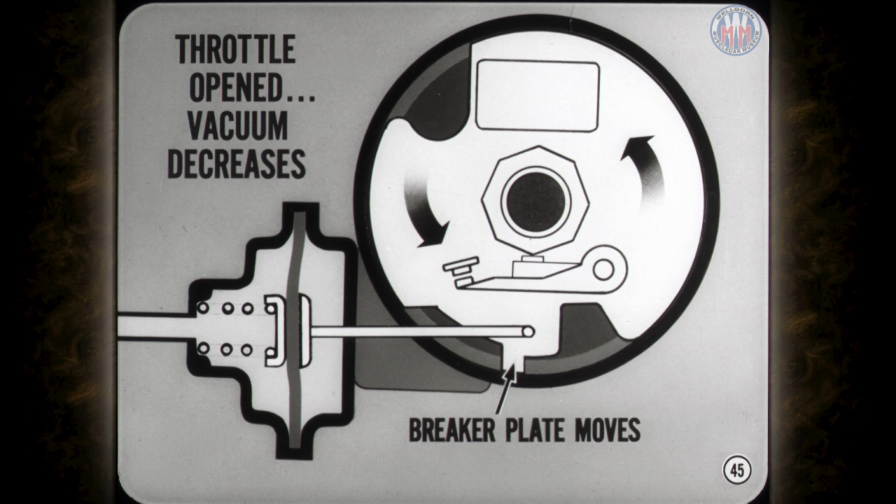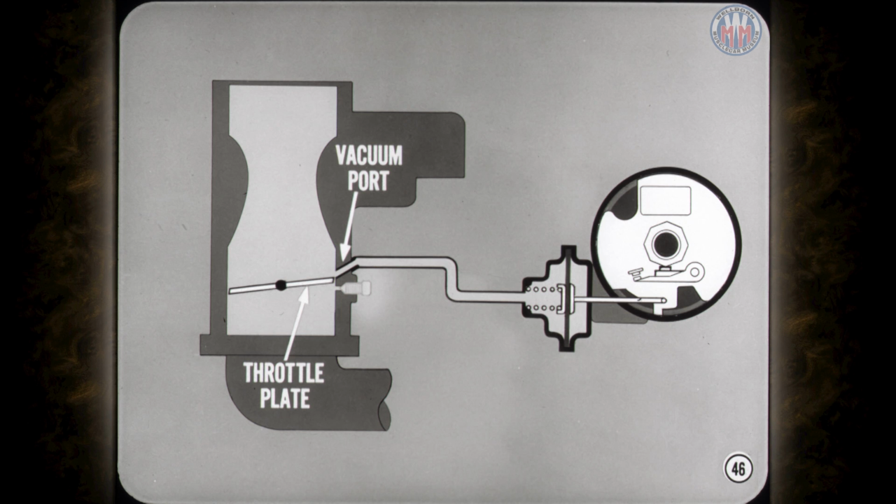If the throttle is suddenly opened wide, vacuum decreases, and the spring-loaded diaphragm quickly moves the breaker plate back toward its original position. This is desirable because at open throttle the mixture is more highly compressed and burns faster, so less spark advance is needed. To eliminate vacuum advance at idle, the vacuum source for the advance unit is a port located in the carburetor throttle bore just above the throttle plate when it's closed. And that suggests a warning.